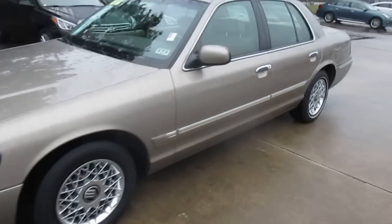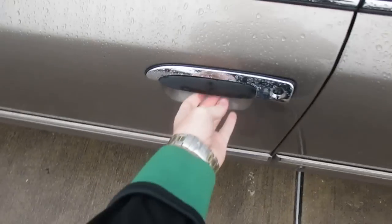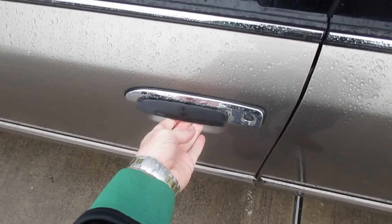So now we've had a good few walkarounds of the exterior of this car and a little bit of a history lesson on it. Let's go ahead and take a look at the interior, see if it's just as good as the outside.